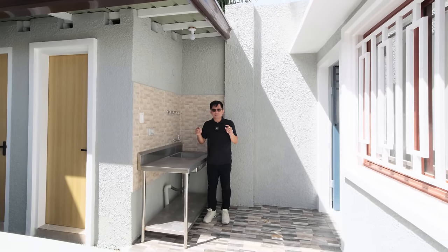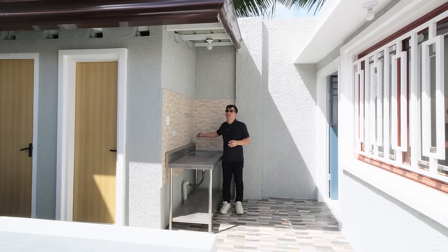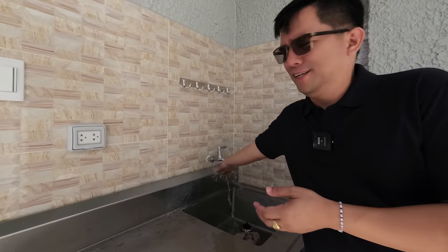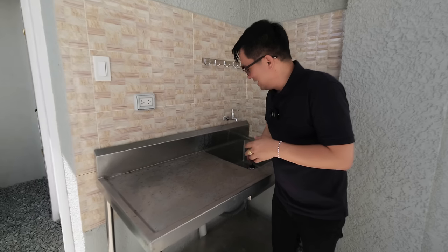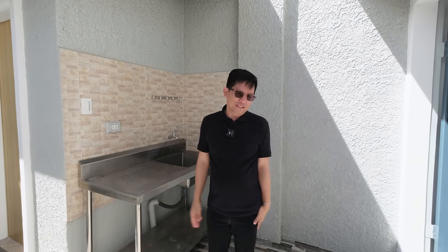Since this is a residential dwelling area, we'll check out the water pressure. So guys, this is how strong the water is here. It's that strong. Alright, do you agree with how strong the water is? So this one is outside, and we'll check the water inside. Okay, so let's go, Nonoy.